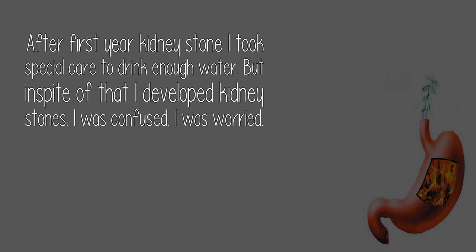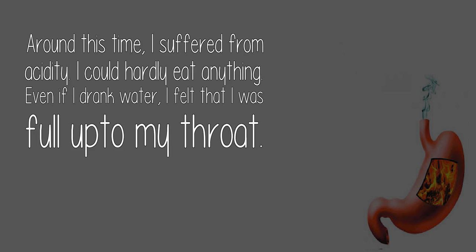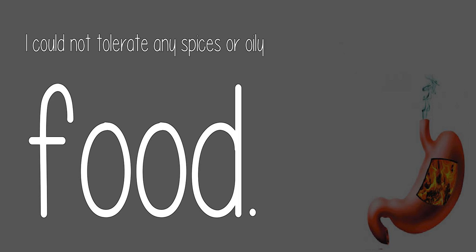After the first year of kidney stones, I took special care to drink enough water. But in spite of that, I developed kidney stones. I was confused. I was worried. Around this time, I suffered from acidity. I could hardly eat anything. Even if I drank water, I felt that I was full up to my throat. I could not tolerate any spices or oily food.